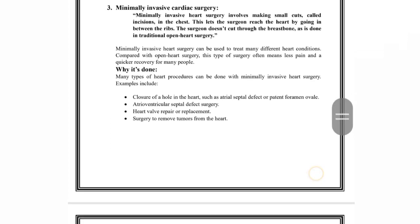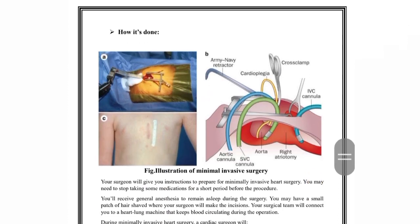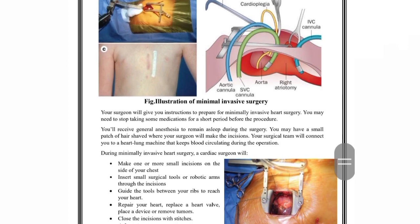Usually this surgery is done because there is a hole in your heart, or if there is a tumor in your heart. And next, we'll see how minimally invasive cardiac surgery is done. Your surgeon will give you instructions to prepare for minimally invasive heart surgery. Before getting your surgery done, you need to stop your medication, and then the procedure is started.